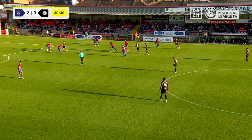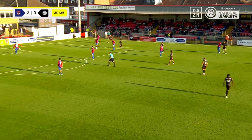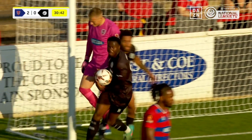Whedon looking for the return pass. He's there on that top corner of the 18-yard box. Very well worked between he and Hannon. And that almost finds a way through, and it does find a way through, and that's going to be an own goal, I think. That looked like it came off Callum Bay.